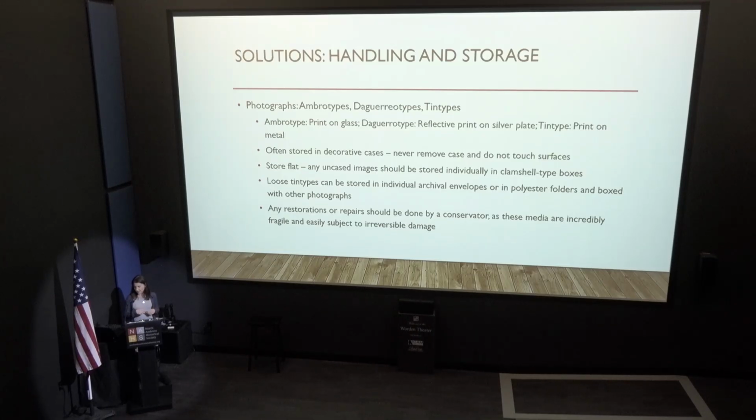Ideally store flat, and any uncased images should be stored individually in little clamshell type boxes. Loose tintypes can be stored in individual archival envelopes, so archival paper envelopes, or in polyester folders and boxed with other photographs. Any restorations or repairs should be done by a conservator because, again, these are easily subject to damage and they're very fragile.